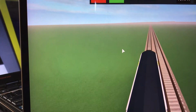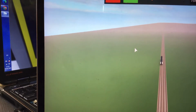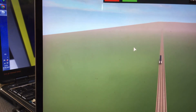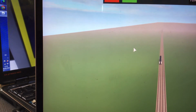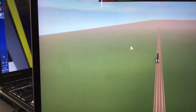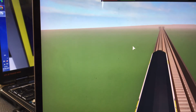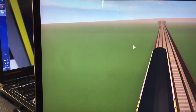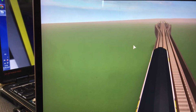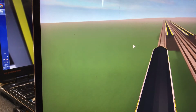We are shortly arriving at New Harrow. Please mind the gap. Platform 6 for the 1500 Airlink service to Stepford Victoria. Calling at Stepford Southgate and Stepford Victoria. This train has one coach. First class is located at the front of this train.